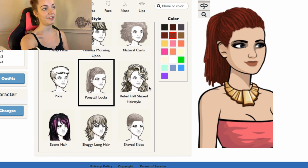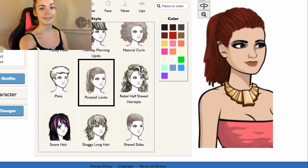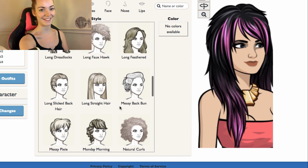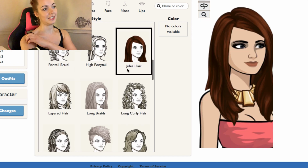As you can see, this has got heavier on the black lines, these hairstyles, but these ones don't. I think that's because these might have been designed for Limelight to start off with. Also, there's hairs in ink where you can't change the colour, like scene hair. I mean, that is a great colour. I don't know why you'd want to change it, but you can't change the colours. Same with Jules' hair. You can't.